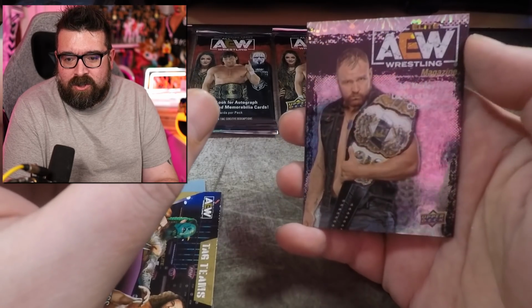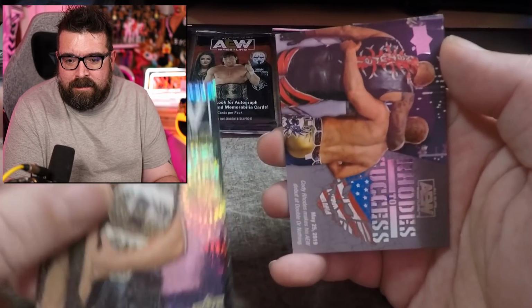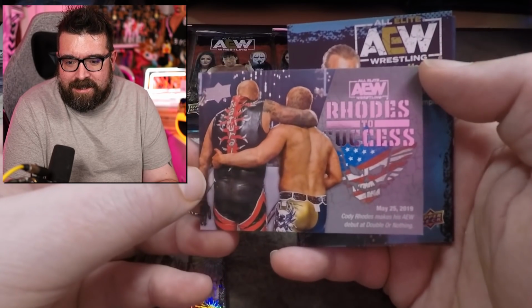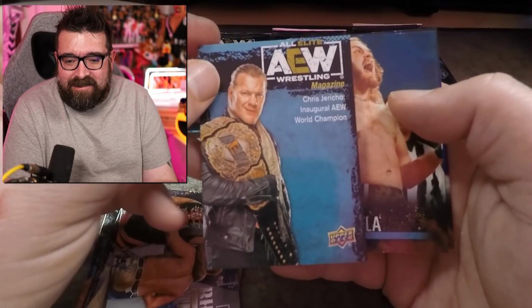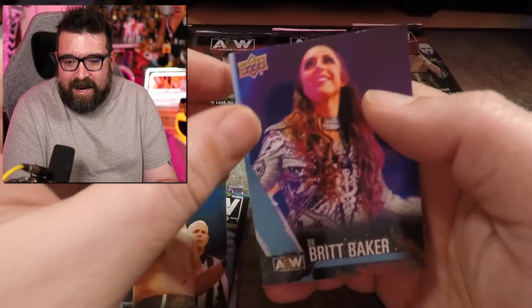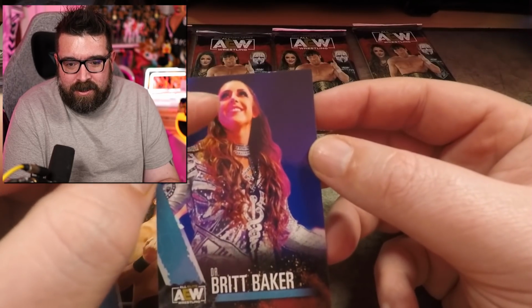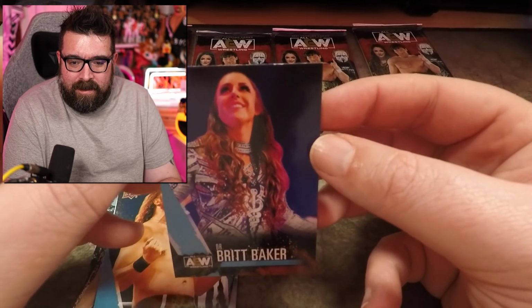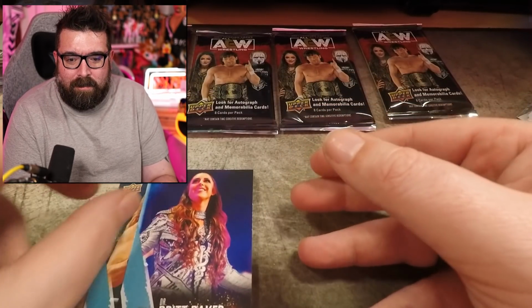John Moxley shiny magazine cover, which is a very cool looking card. Another Road to Success card. They just make me laugh. Chris Jericho magazine cover, Joey Janela, and Dr. Britt Baker. I mean, the picture looks a little bit smudged and blurry around her face. I don't know if that's the edit or the color or my color vision.